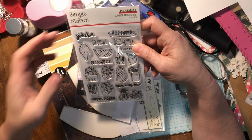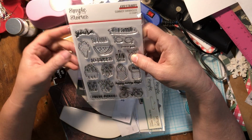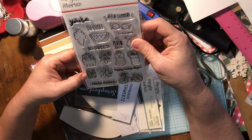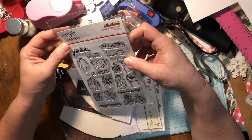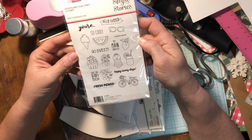All right, so these were so fun. Look, the strawberries in the basket. There's some cold drinks, some lemons, my main squeeze. Hello, summer. You're so cool, so sweet. Fresh pick, just for you. Love you very much. Love this little bicycle. This goes with all the fun things. This is by Simple Stories. Summer Farmhouse is what it's called. There's 19 total stamps. There you go.